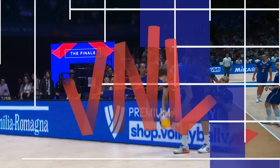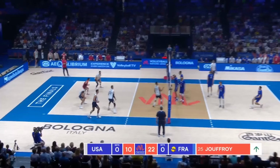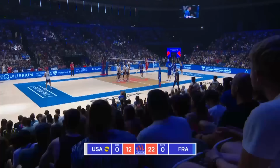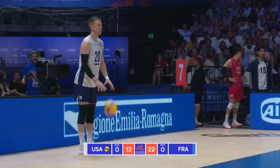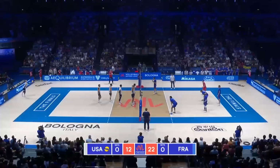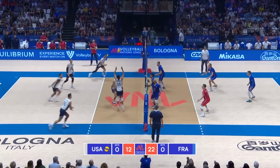Geoffroy has come on to serve. And he'll be going off again to think about what he's just done. Ten-point lead. Good scoop out of the net. Chance here for the US. Well played. What a great pickup by Chinenyeze.